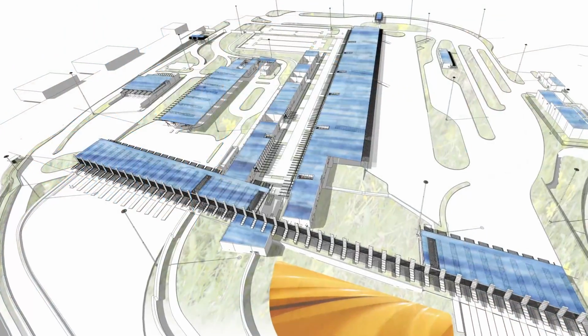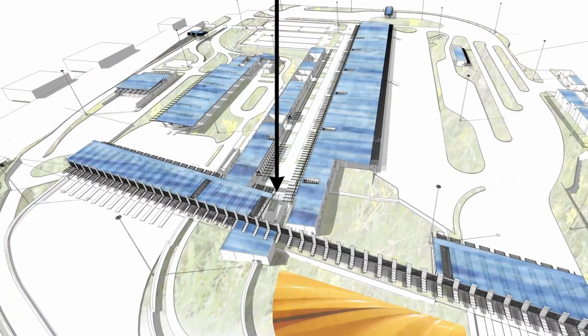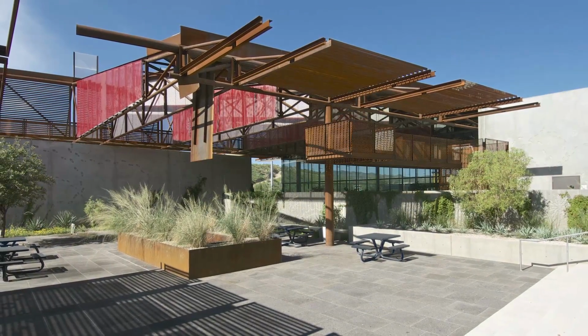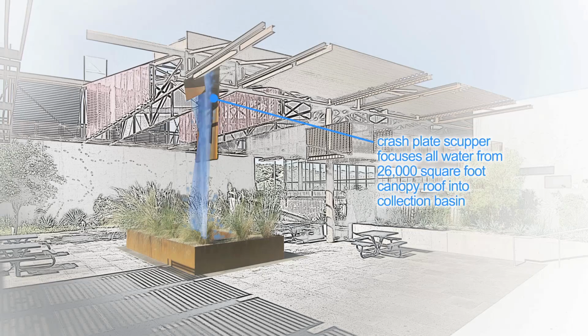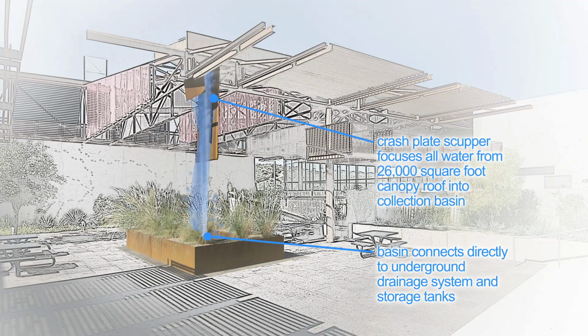At the focal point of the central oasis axis, the pedestrian plaza is organized around a dramatic scupper and catchment basin. The crash plate of the scupper focuses all water from the 26,000-square-foot canopy roof into the collection basin. This basin also connects directly to the underground drainage system and water harvesting reservoir.